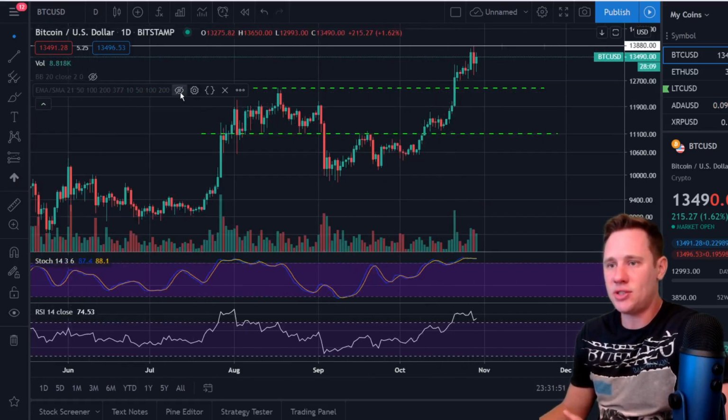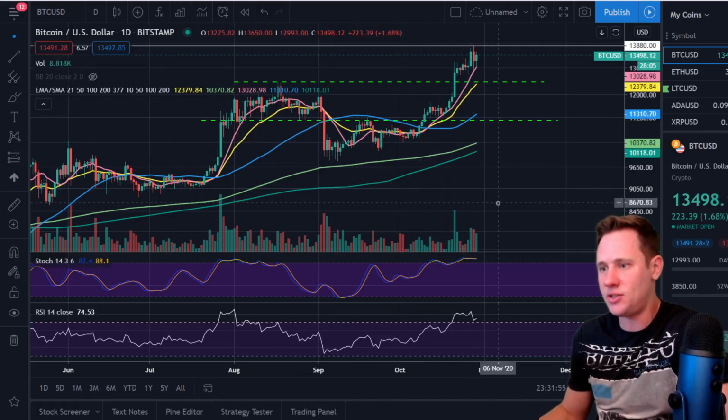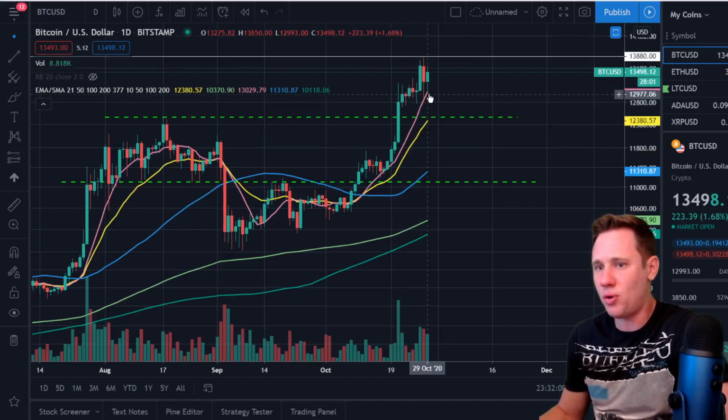So something interesting is we are above all moving averages. This is good to see. We're above this pink 10 simple. We did find support on it there. That was good to see, bullish.